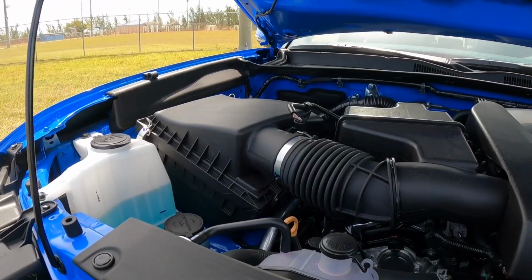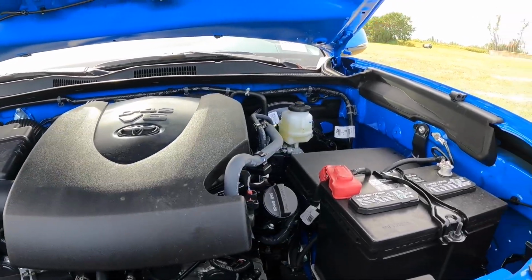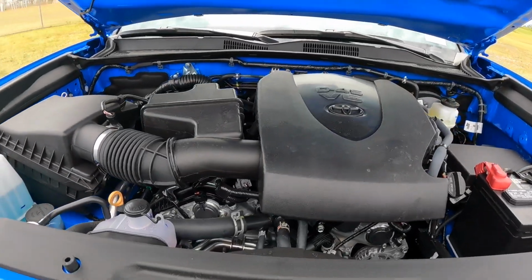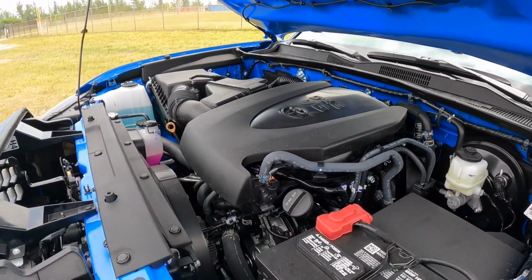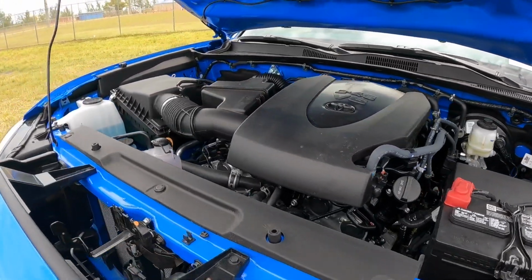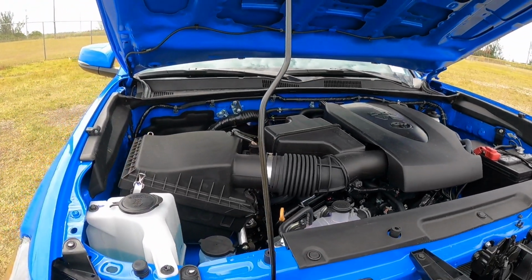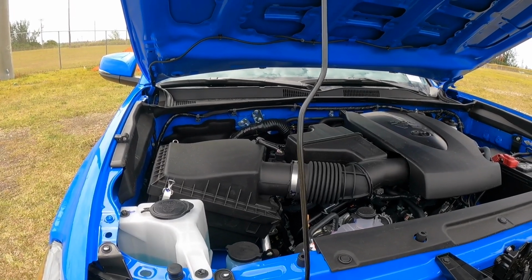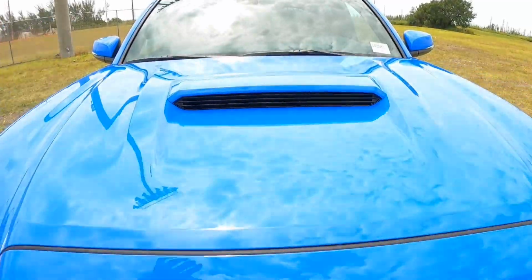This is a 3.5 liter V6. This makes 278 horsepower, 265 pound-feet of torque. It's paired with a 6-speed automatic transmission. As the Tacoma sits here, it weighs 4,200 pounds. Fuel economy is rated at 19 in the city, 24 on the highway, and 21 combined. And Toyota says you can tow 6,700 pounds with a payload of 1,395 pounds. But shutting the hood here of the Tacoma TRD Sport, let's talk about the exterior styling here.